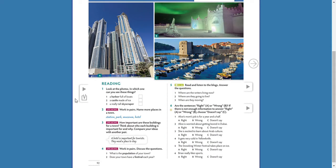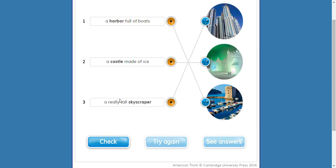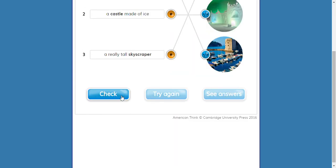Now let's see. A harbor full of boats. A, B or C? Letter C. A castle made of ice. A castle, like princess and prince, like Disney. Yes, it is one. A really tall skyscraper.